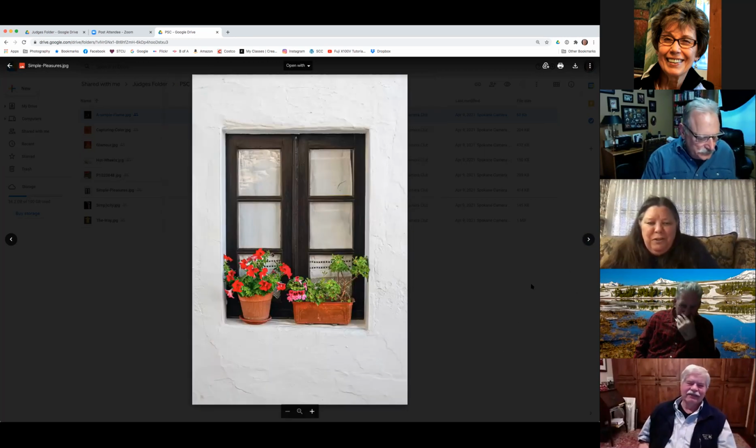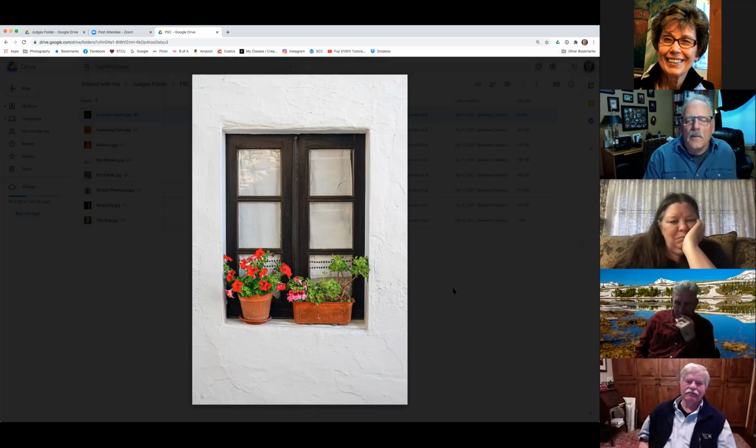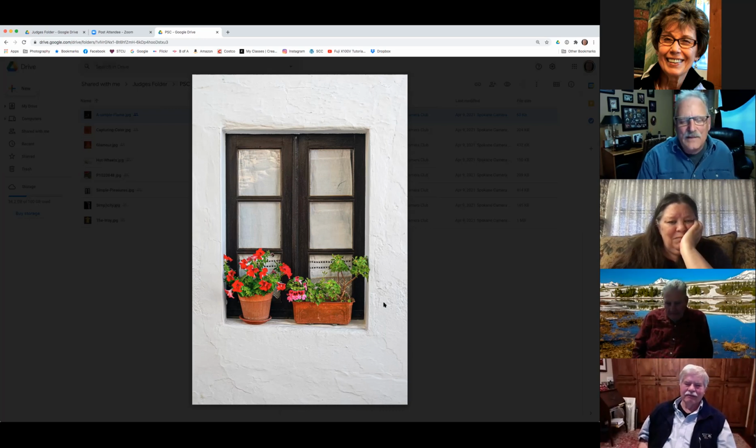Simple Pleasures. Okay, this is getting closer to what I would really consider a minimalist picture. And I kept thinking, oh, it might be nice if they backed away a little bit and maybe the plants were gone. And my wife walked in this afternoon and she looked at it and she said, oh, I think I would like it better if there was only one plant, the plant on the left. So if you had guts enough to actually go up and take this plant on the right out, you could have maybe gotten more points.